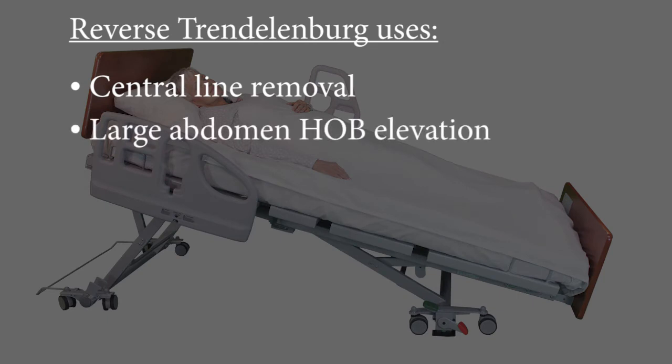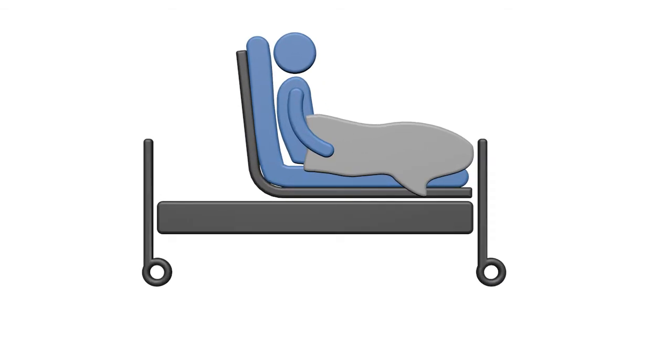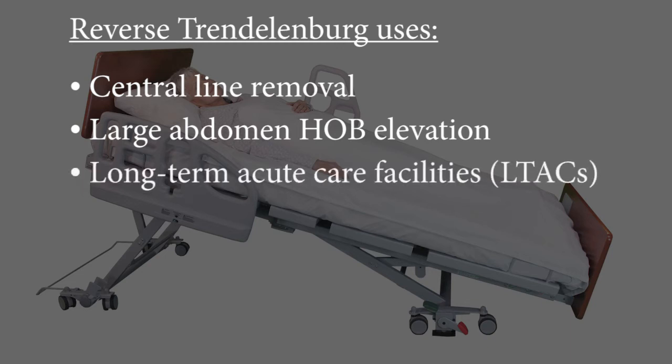with large abdomens. The Fowler's position and elevation may squeeze the abdomen, which can compromise pulmonary function. Knees should be gatched or the foot of the bed raised. This use is usually in the acute care setting, but may be helpful in long-term acute care facilities or LTACs.